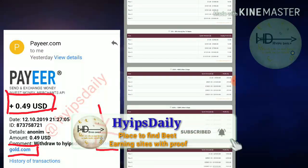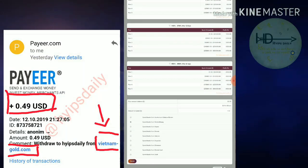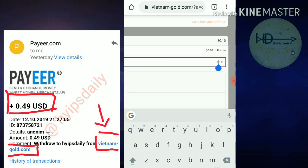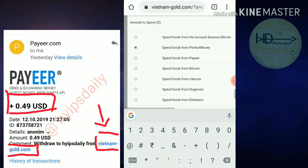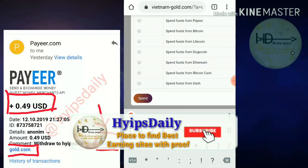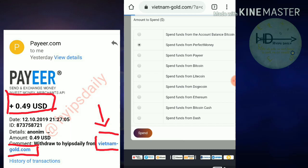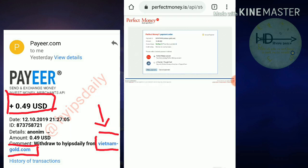Here I select the plan, and then I wish to invest $10 in this site. Then I select the wallet I would like to invest through. I would like to invest through Perfect Money, that's why I selected Perfect Money. Then I click spend, friends. If you would like to invest through Payeer, just select Payeer and invest here. Hit the spend button. It redirects me to the confirmation page. I just click process, and it asks me for confirmation to make a payment.